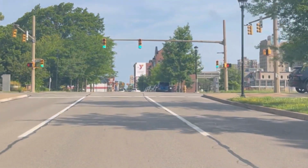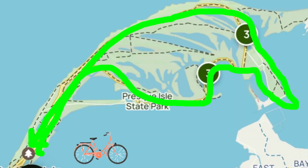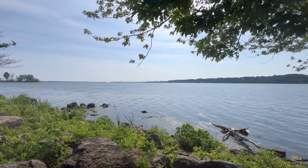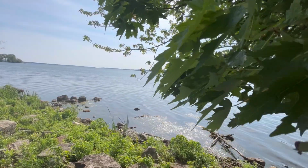I'm going to show you the map now. So we'll be starting here. I'm going to show you the green trail that we'll follow, and there's going to be 3 lighthouses along the way. We'll see them pointing them out here. Here's the second one, and the third one is there. Now this is probably a 13 or 14 mile bike ride. Should be a lot of fun, so let's get into it.